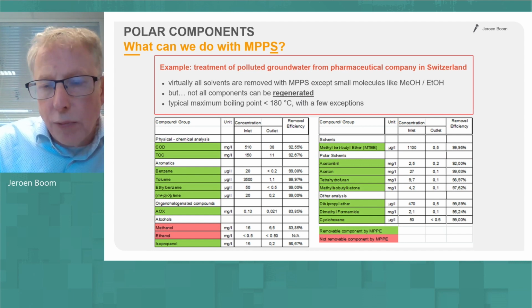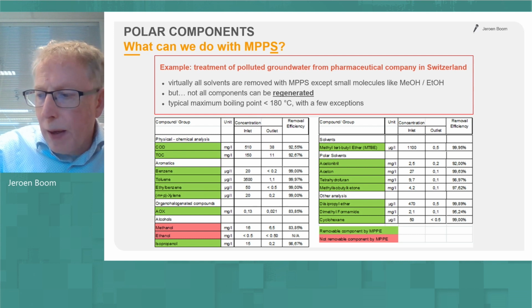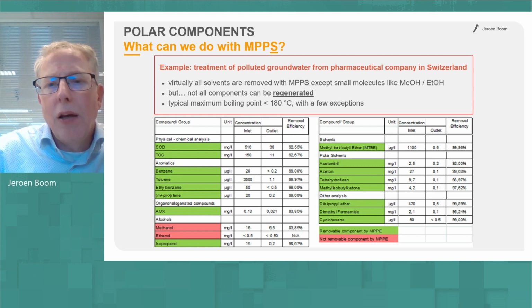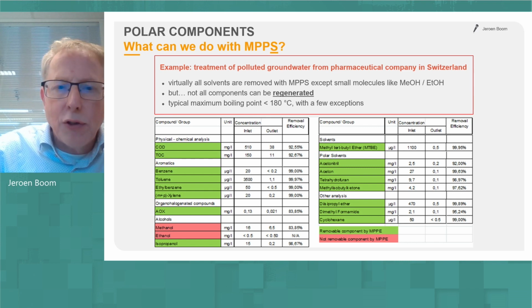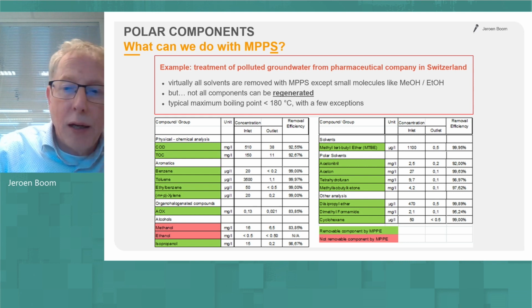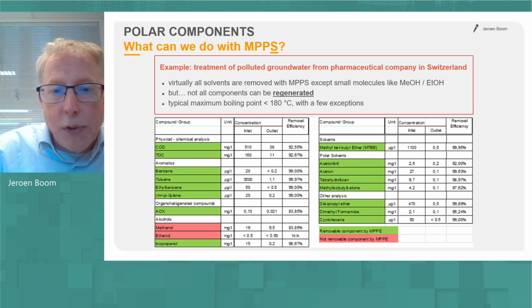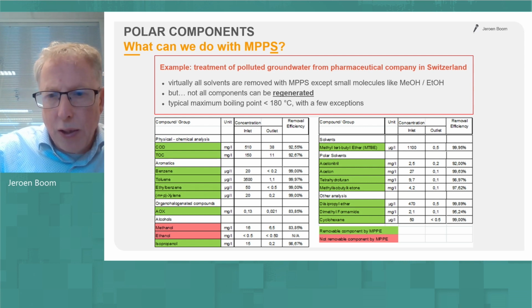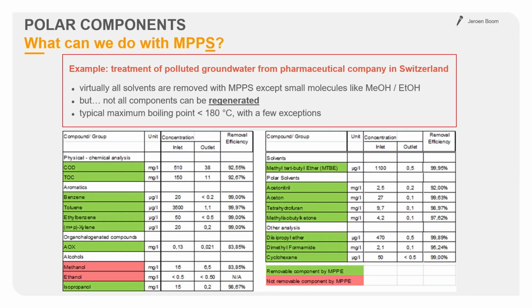So, some additional words on the polar components. Again, with extraction, we cannot remove components that are very soluble in water. The components like to stay in the water and do not move into the extraction liquid. So for that, we need to do something else, because we did get a lot of demands from the market, also outside oil and gas, like pharma and semiconductor, to remove these hydrocarbons. So we said, well, we have to look at a kind of media that will basically absorb these hydrocarbons, but which can be applied in the same way as we do for the extraction liquid.